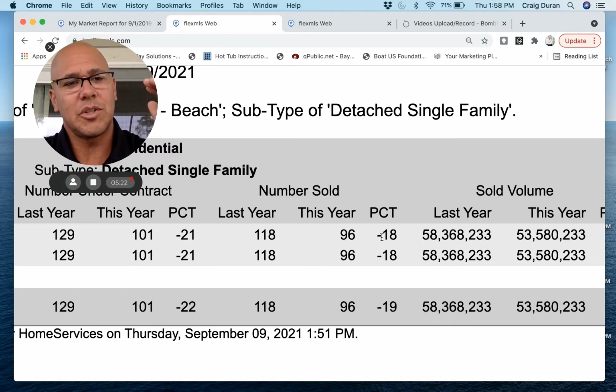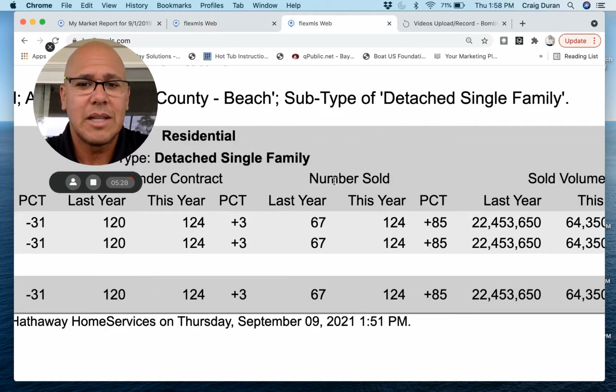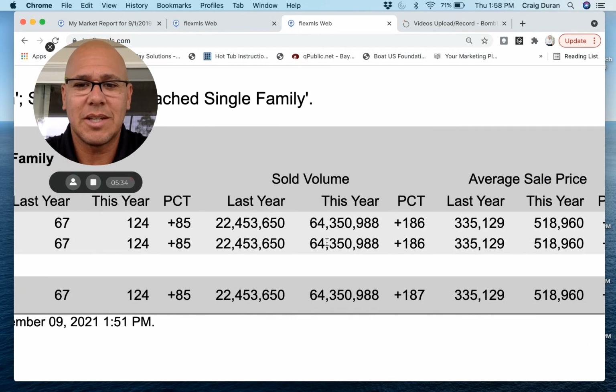We're probably due for a little slowdown. We closed in the last 30 days 18% fewer homes. Look at what we were doing in May. In May we were up 85% more. So it's all pretty significant.